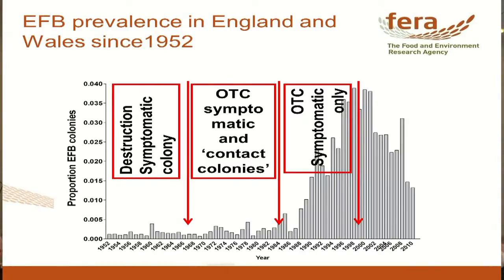And then after that, we moved to using just oxytetracycline on the symptomatic colonies.